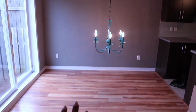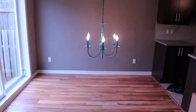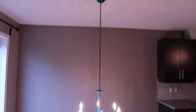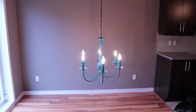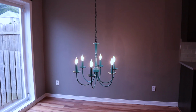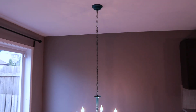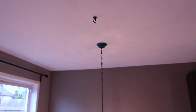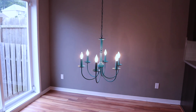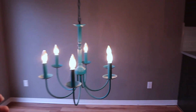Most likely I will put a TV here, and we'll have a big couch, probably a love seat here or two armchairs. Over here I will have my dining room table. This is the chandelier that came with the house from the previous owners, but again, not my style, so I will change that. Also, I wanted to mention that it's hanging very low because there's a hook here, and I think they unhooked it for safety reasons, or maybe they figured I would want to change it. Regardless, it's not meant to be this low.